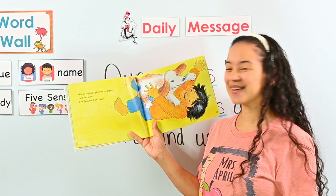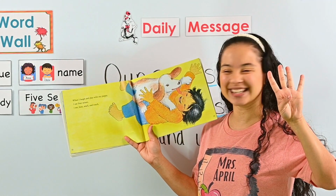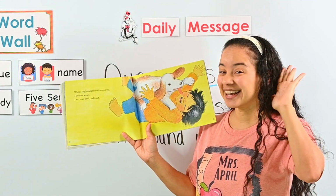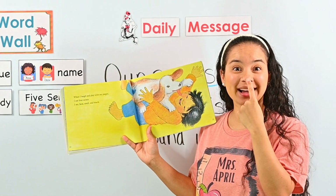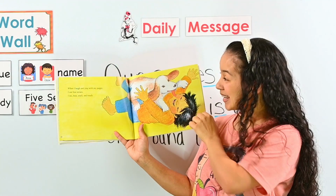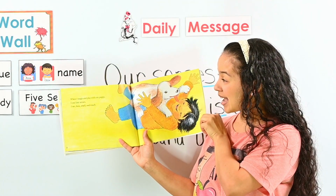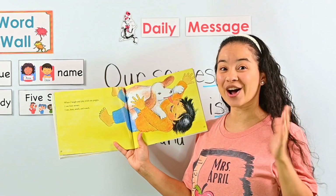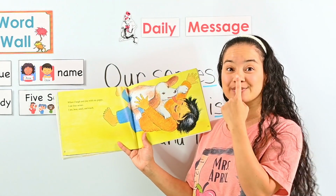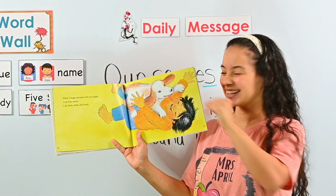When I laugh and play with my puppy, I use 4 senses. I see, hear, smell, and touch. He can see his dog. He can hear his dog and his laughing. He can smell his dog and he can touch his dog.